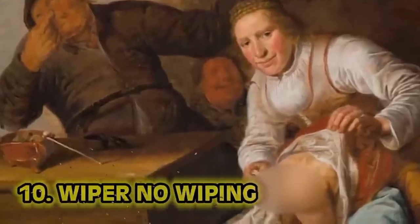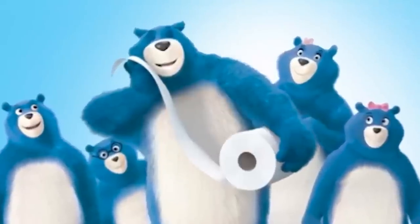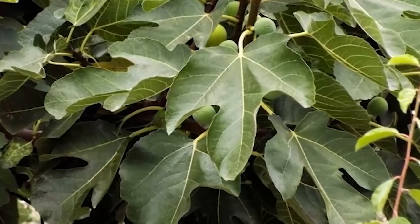Kicking off the list at number 10: Wiper, no wiping. On part 3 of the series, we of course brought up the worst job in royal history, the groom of the stool. Wiping was a royalty. We didn't have the fluffy bear family telling us to hashtag enjoy the go, where they used an incredible amount, just a wasteful amount of toilet paper. Those bears, so wasteful. We had to improvise back then and use leaves. And by we, I mean medieval peasants, not us.